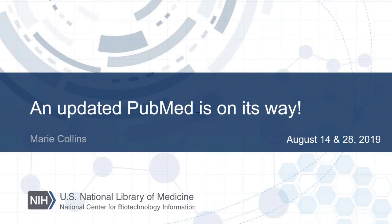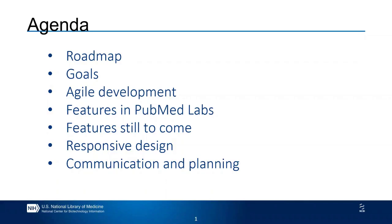An updated PubMed is on its way. Today I'm here with Kathy Canese and Jessica Chan from the PubMed team. My name is Marie Collins and I'll be doing the talking, but Jessica will be doing the typing in the questions pod. If we don't get to your questions, we've got a lot of people on the line. You can always reach out to us and send feedback after the webinar.